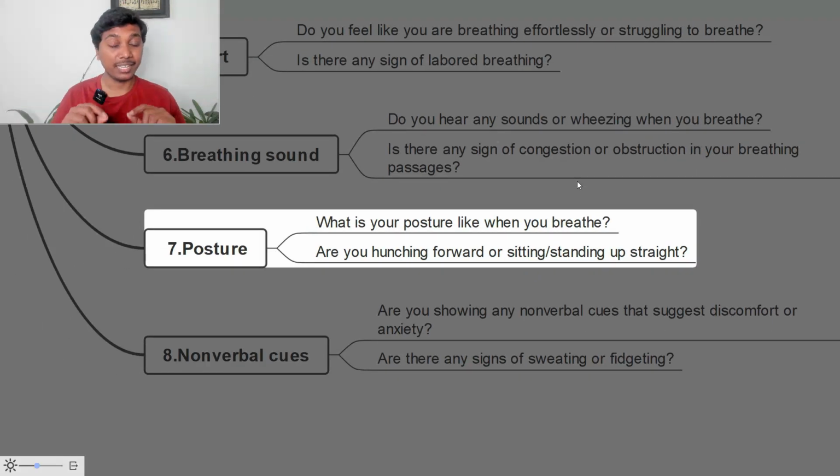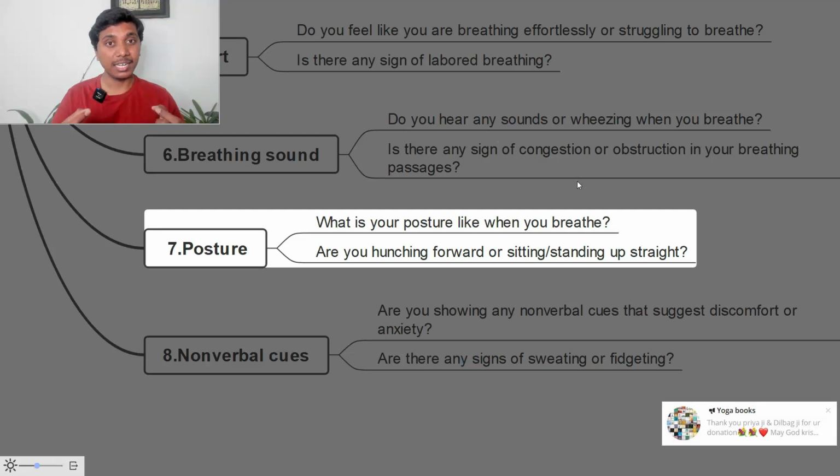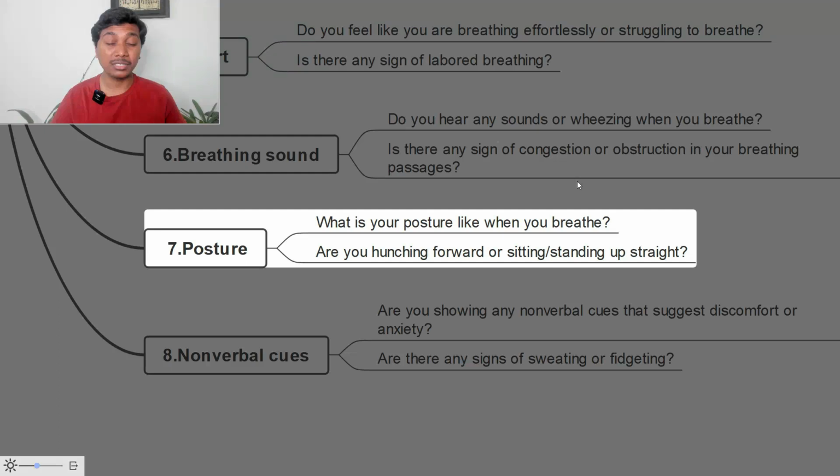The seventh point, another important point, is posture. What is your posture like when you breathe? Are you hunching forward, or sitting and standing upright? It is very important to sit upright, because when you are hunching forward, you are compressing your lungs, and they are not getting enough space to breathe completely. So observe the patterns of your day and how long you are sitting upright, how long you are hunching your back. If you are hunching your back for a longer time, it affects your breathing.